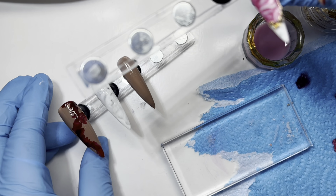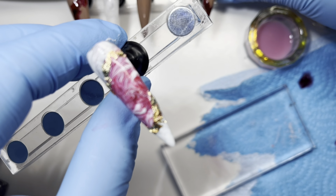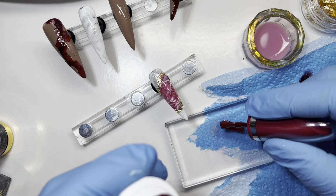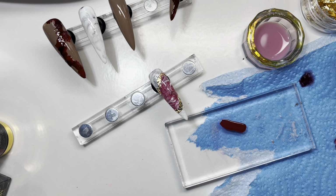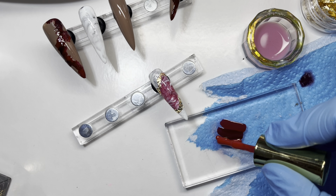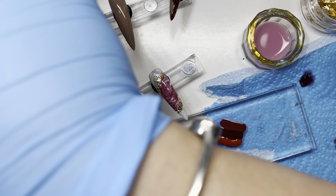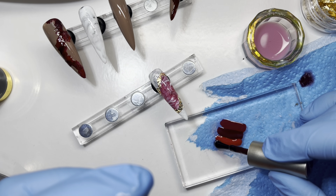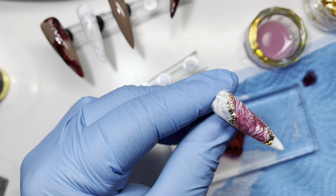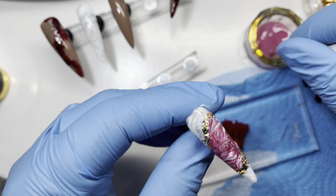So, as you can see, I was like, yes, I love the thumb and the pinky, but this ain't cutting it for me. So I was like, you know what? Maybe let's do that marble again and let's not use the white, right? Let's incorporate the same colors that I used for the pinky and the thumb. So you will see in a second, I was like, it looks good, but I just don't like the white and I don't like the gold foil. So I ended up scrapping this whole entire nail and starting from scratch.